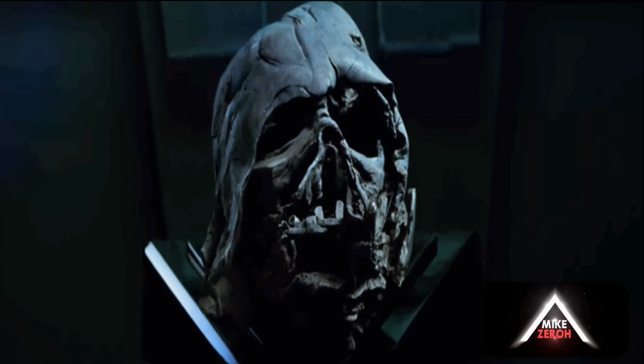Now, what's great about this particular sequence is that this is said to be a moment in which Kylo Ren is meditating with the melted Darth Vader helmet, where he is actually said to hear and see this vision of, of course, the dark acolytes of the Beyond on the world of Exegol.